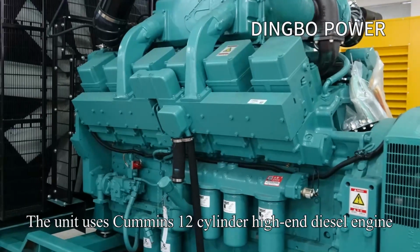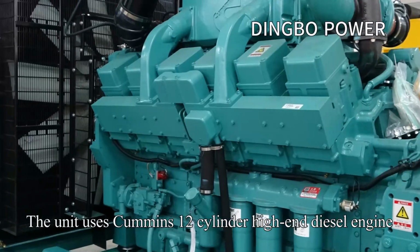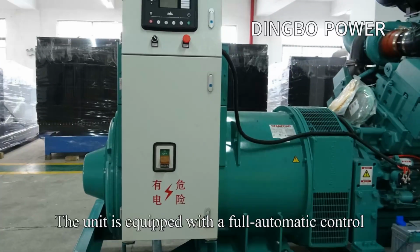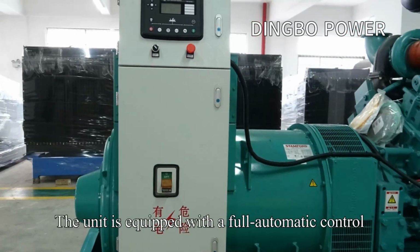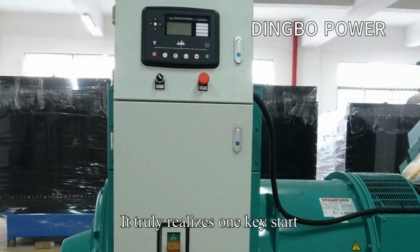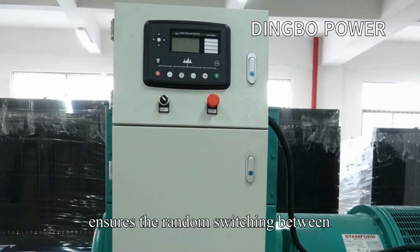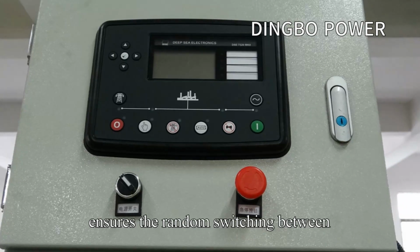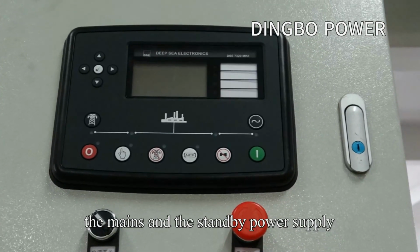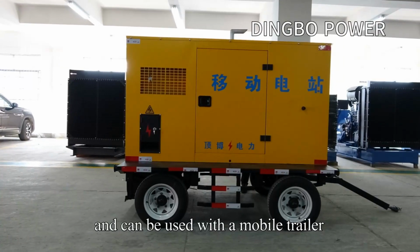The unit uses a Cummins 12-cylinder high-end diesel engine and an imported pure copper brushless generator. The unit is equipped with a fully automatic control system to monitor the data of the unit in real time. The performance is stable. It truly realizes one-key start and ensures random switching between the mains and the standby power supply, and can be used with a mobile trailer.